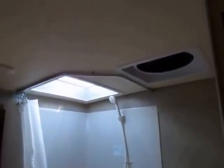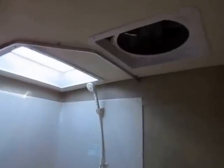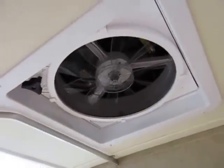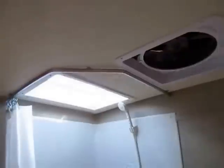So, again, that extra little barrel in the ceiling is going to give us a little more headroom in the shower. Every inch counts. Again, where you get a power fan in a Rockwood, you get the big Creative Breeze fan, and you get the roof vent cover built in. Notice that we're getting both the fan and the skylight.